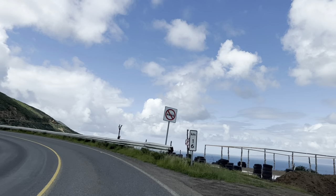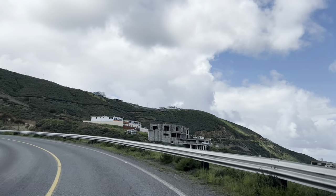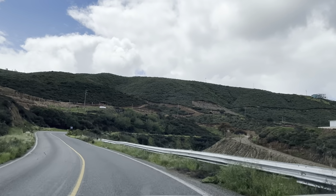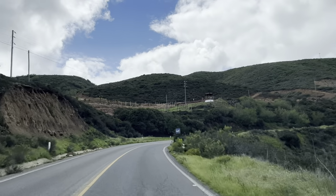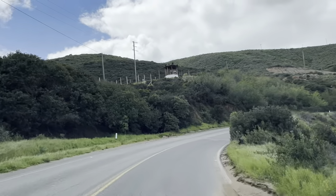Some of these cinder block buildings like you see like this, these are houses that are under construction. And they are overlooking the ocean. I mean, they are beautiful views that they have. Can you imagine the view that they are going to have when they are finished?